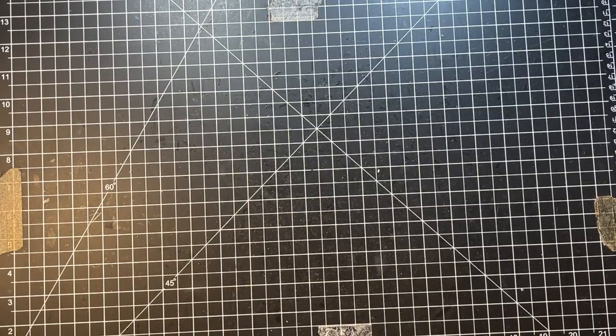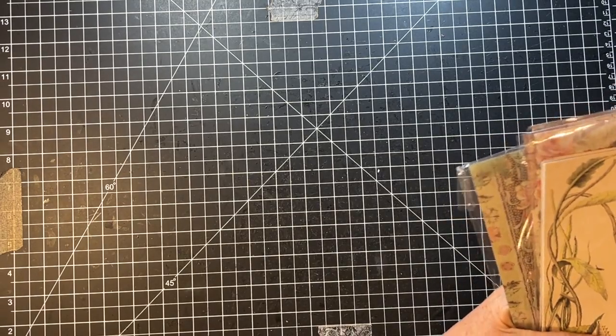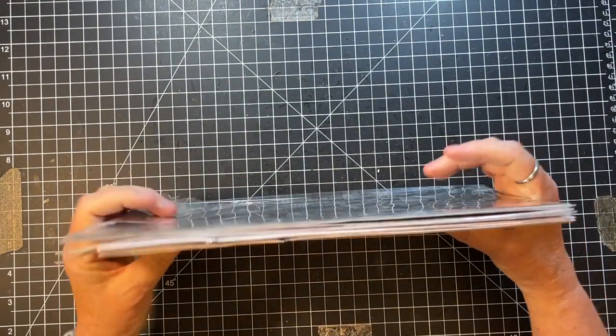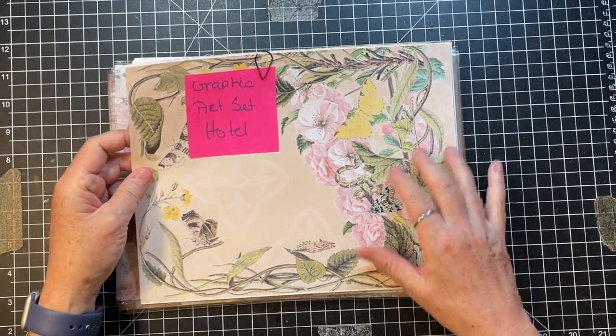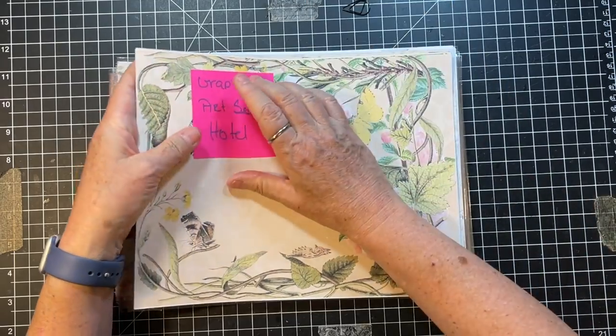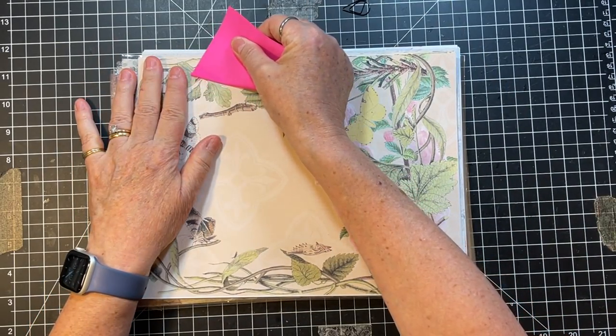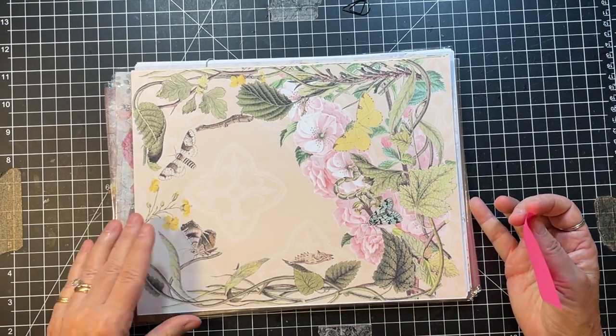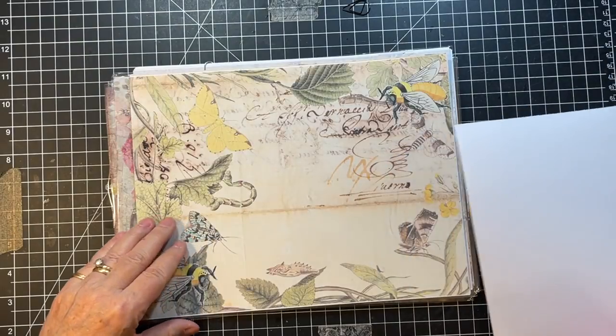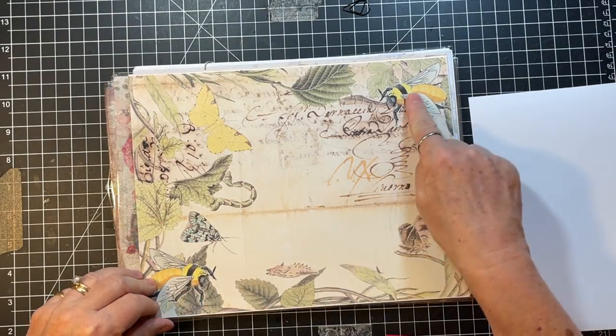Okay, and then, of course, all these came while I was gone, on my vacation. So there's a bit. I just have a few more though. Okay, and then from Journey of Crafting, Natasha sent some wonderfulness. Graphic Art Set Hotel. So this digital graphic. Graphic Art Set Hotel. So isn't that pretty? Ooh, yes. Some bees.